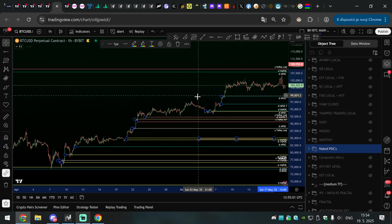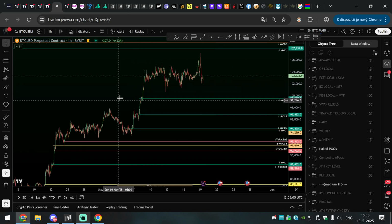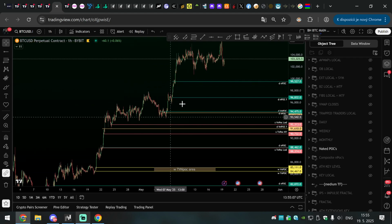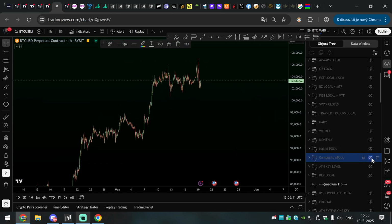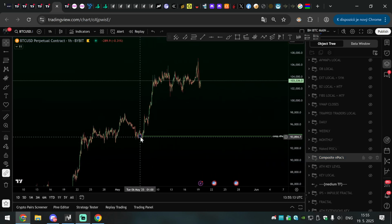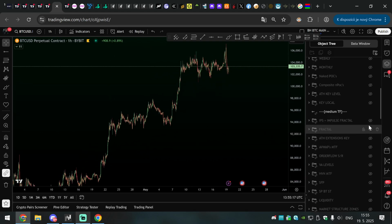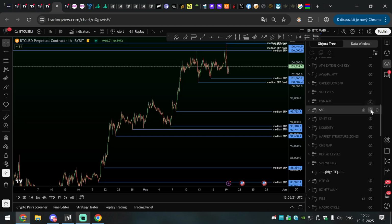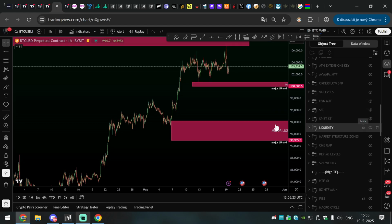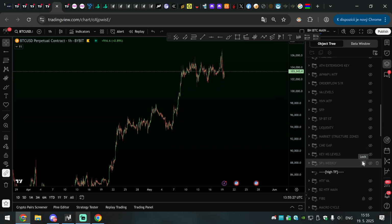Naked POCs you will be watching on our way to the upside and to the downside. We have a few here, but the support is pretty scattered. And then we have composite naked POCs. We have only one here, 94k. What else can I show you here? Swing failure patterns, liquidity. I'll be showing you that in Orderflow. I don't want to show that here.